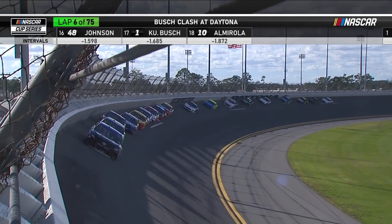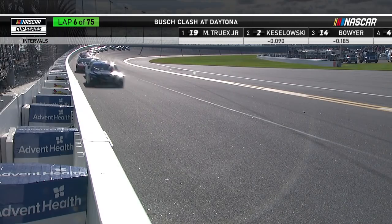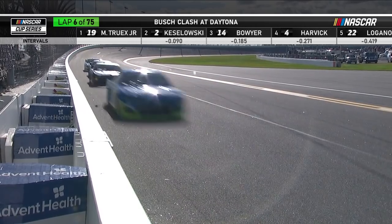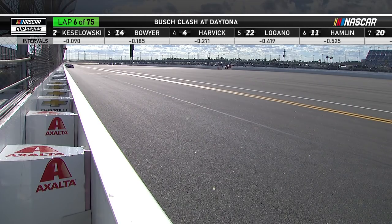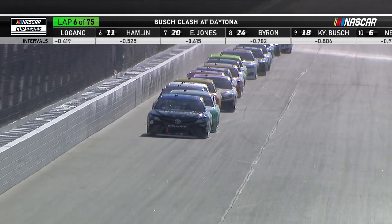Well, that's the one downside to this package: when you're in the draft, you can't lose the draft. But when you're the only car that gets shoved out in that lane, there's a good chance that you're going a long way back and could lose the draft.